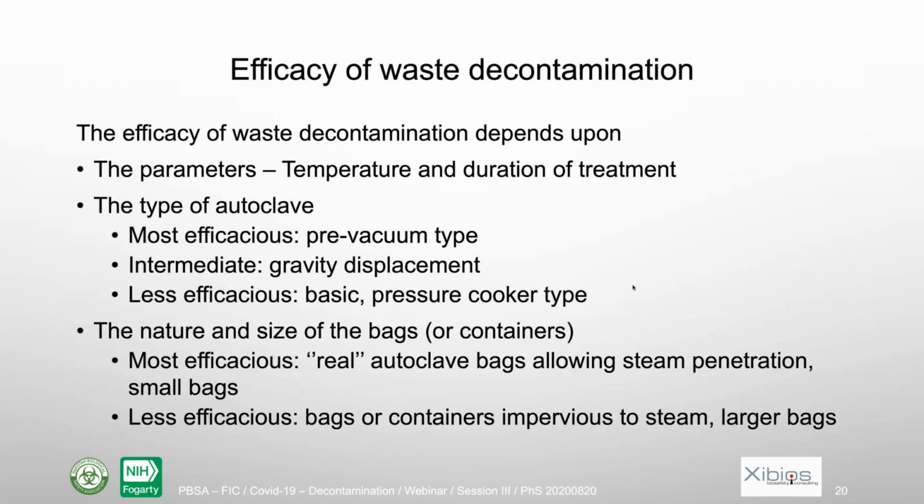So if we think about the efficacy of waste decontamination, there are a number of factors on which the efficacy depends. First, the parameters that are used for the treatment. It's mainly the temperature and duration of treatment. Normally 121 degrees for 15 minutes, but you could increase either the temperature or the time or both. Then the type of autoclave: the most efficacious is the last type that was presented, the pre-vacuum type. Intermediate is gravity displacement, and that's the most recommended for most biological labs, I would say, at least for the treatment of waste. And the least efficacious is the basic pressure type, the pressure cooker type.